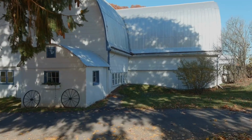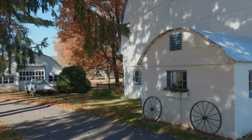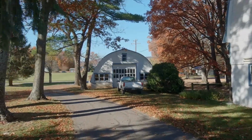The barn seems to be in extremely good condition. It was very well built when you look at the spacing of the rafters and so on in there.